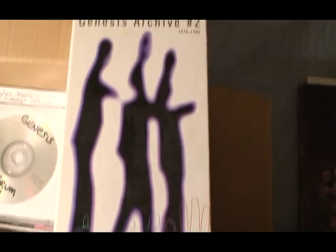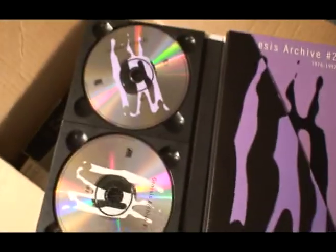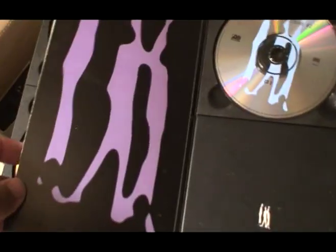So, the first live archive, and of course we have the second one right here, Genesis Archive number 2, covering the Phil Collins era. This one only had 3 CDs, which to a lot of fans seemed like a waste of material. I agree. I think they could have put out 4, but it's still a good collection.